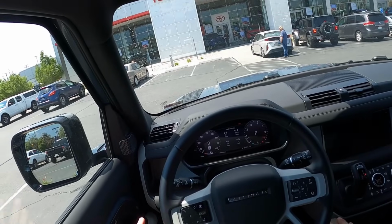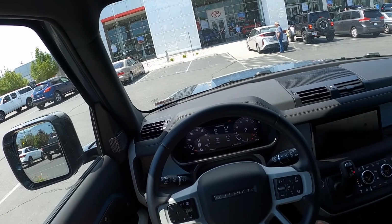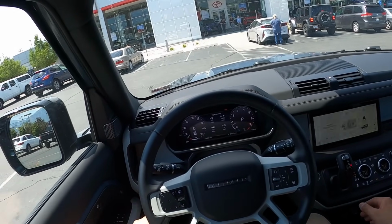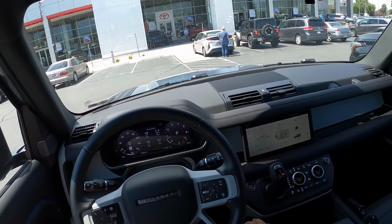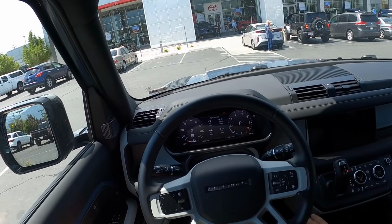But let me know what you guys think, if you'd rather go Defender or Land Cruiser. That's kind of my thoughts: it's value options versus the premium feel that the Defender has. And again, like I said, a little bit more exciting interior. This is a little more stylized. The Toyota is, as weird as that sounds, very German. It's very serious.